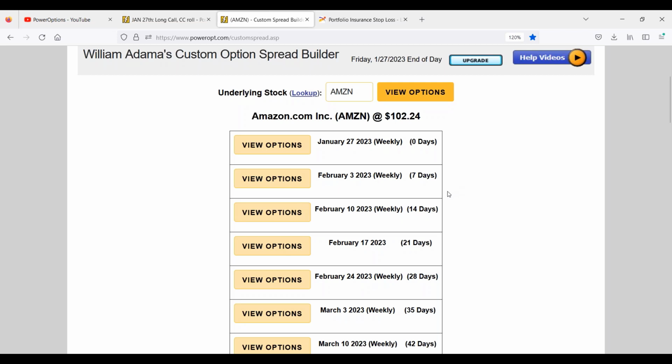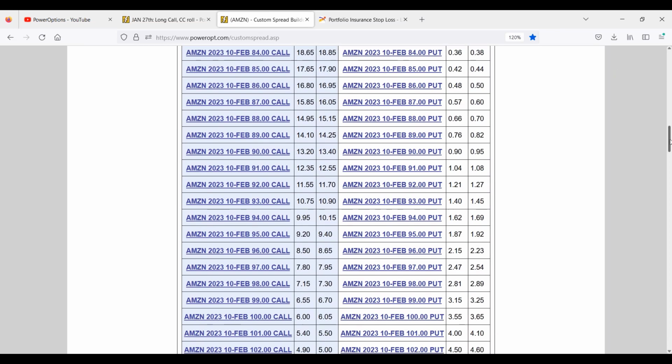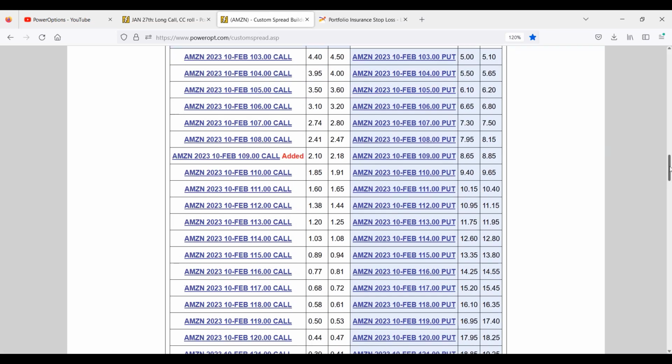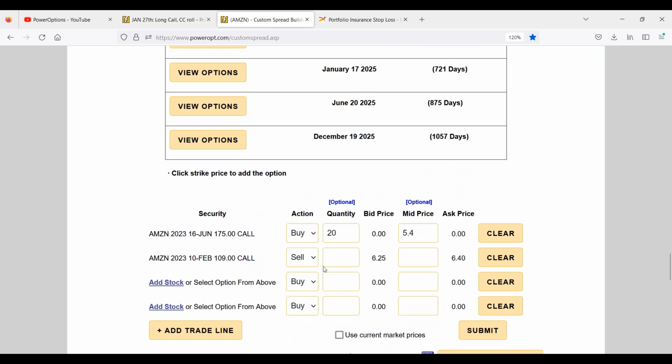Doing this kind of calendar, where my bought call that's further out in time is at a higher strike than the one I'm selling, and I'm going to try to sell it multiple times between now and that far out expiration, is essentially a bearish position when you do it this way. But let's go out 14 days. And let's just take, again, a slightly out of the money call. Well, the 110 is about 1.90. Let's go to the 109. I'm looking for something around $2. So every 14 days, I'm going to try to get $2 in premium.